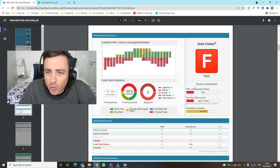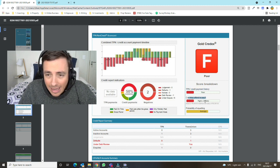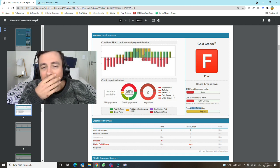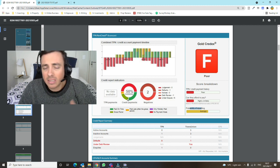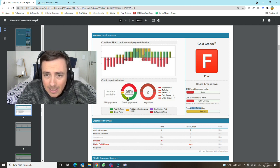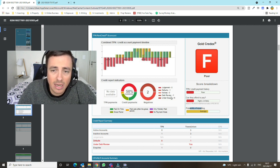They're getting an F score, which means that their payment history is poor. Can they afford it? Highly unlikely. The probability of squatting is average. So, if we look at her credit card payments of this specific tenant, 50% of the time she's making no payments. And then the other 50% is a split between paid on time, grace period, and paid late. She currently does have some defaults, and she's under debt review.